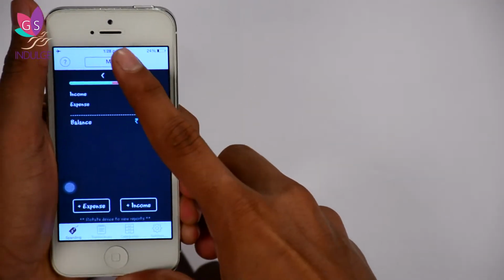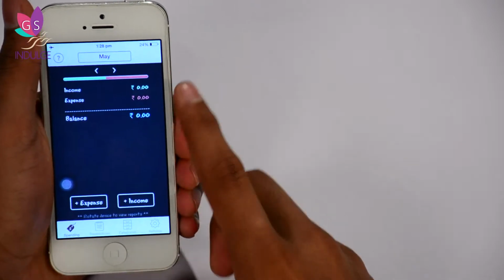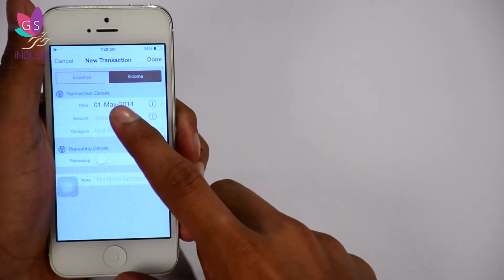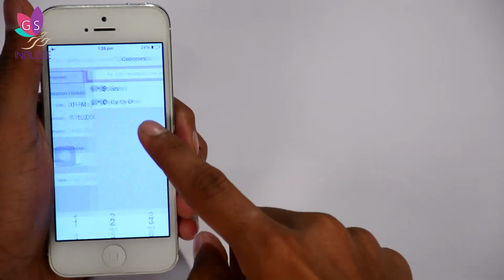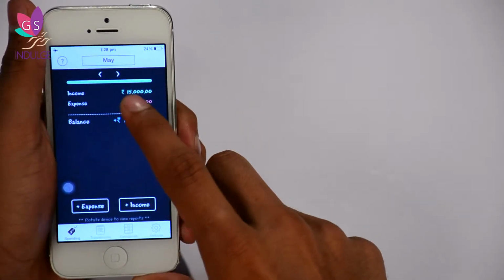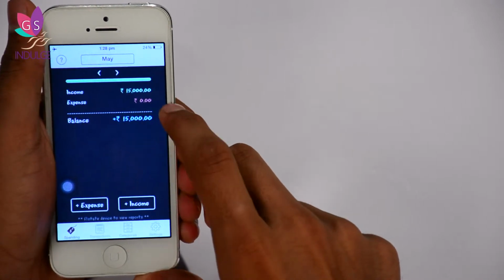So I'm going to click on May, and I'm going to click monthly. So now I'm going to click on income, and I'm going to set an income, but I'm going to set it on the first so that there's no confusion. So I'm going to, assuming that I got my check on the first, put in 15,000 and set a category as salary. So now I'm going to click done. So I have my income stated as 15,000 and my balance of 15,000 since I haven't spent anything yet.